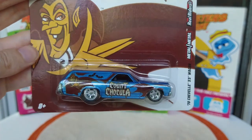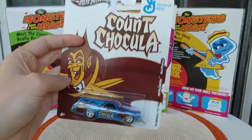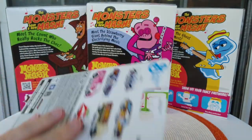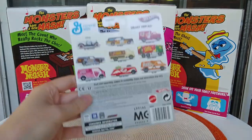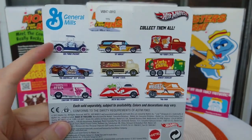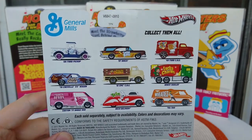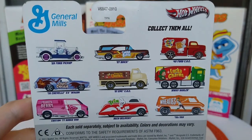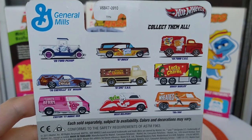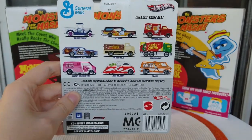This one is from one of the first General Mills sets, and it is the '70 Chevelle SS Wagon. A part of this set was a '29 Ford pickup truck. It was Booberry. I believe it was kind of like a chase piece because I could never find it, and I know a lot of other collectors at the time were struggling to find the Booberry in this set, which was the '29 Ford pickup.